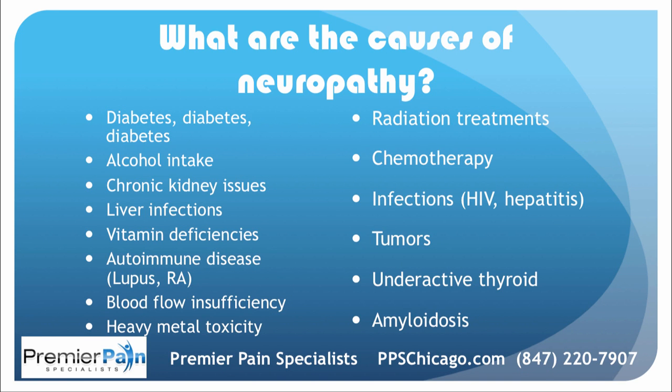So what are the causes? There are a ton of them. The most common cause by far is diabetic issues, and that's more common than all the others combined. Secondly, you have alcohol intake, possibly chronic kidney issues, liver infections, vitamin deficiencies, and you see how the list goes on, with heavy metals, possibly after chemo or radiation. Tumors can cause neuropathy, and then amyloidosis and thyroid.